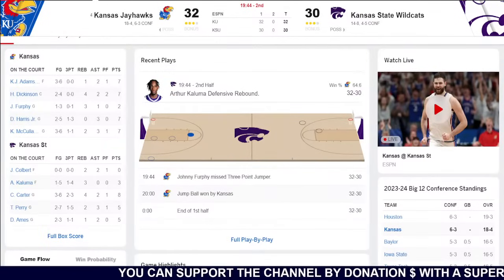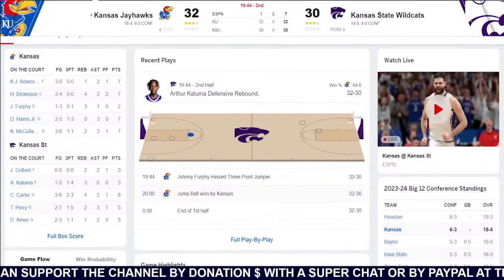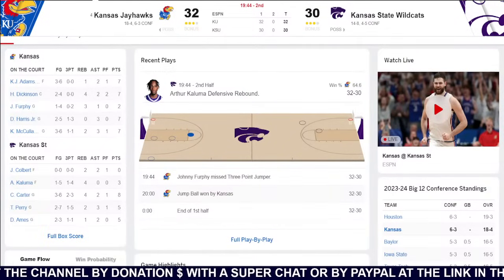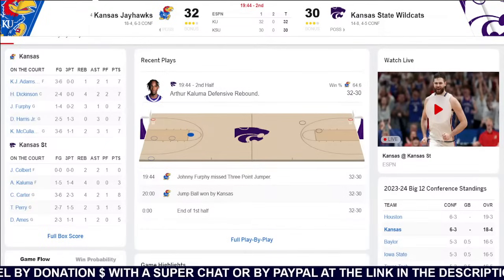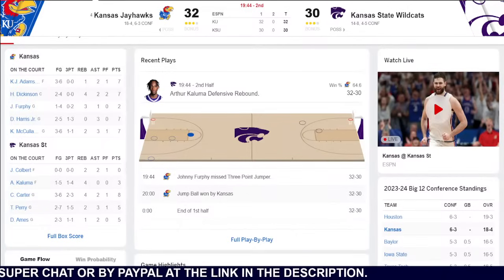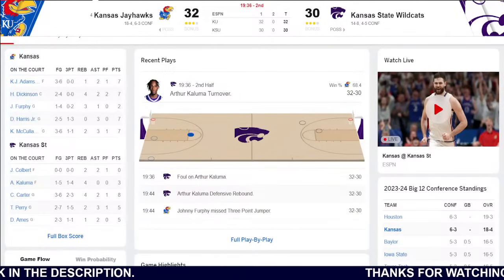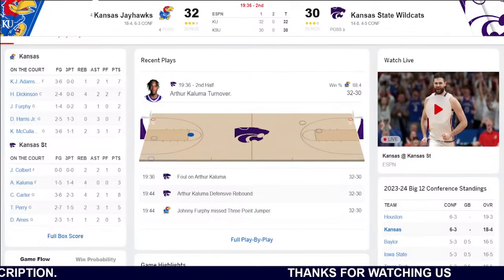KU ball, far side of the floor, and here we go. Second half underway. Here's DeJuan Harris at the point. Looks left, goes that way to Furphy. Furphy with the ball at the top to Adams. They swing it to the left. Here's Furphy in the left corner. On the wing to DeJuan. Adams will screen, and on the pick and roll, he shoots it into the left corner. A three-pointer won't go, and the rebound is long to Arthur Kaluma after the miss by Furphy.